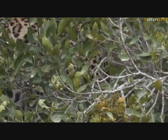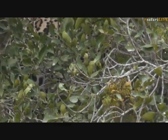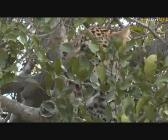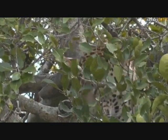Probably shouting to the leopard, work harder, work harder. And the leopard's probably going, I need more lager, I need more lager, after taking down that animal. Fair enough, leopard, you deserve it. He doesn't look impressed, though.